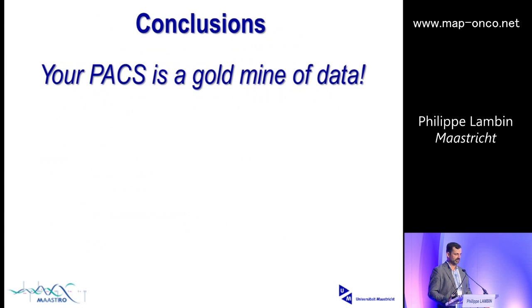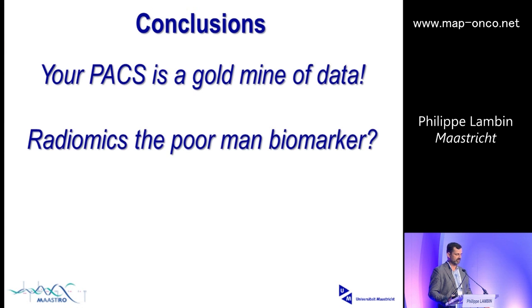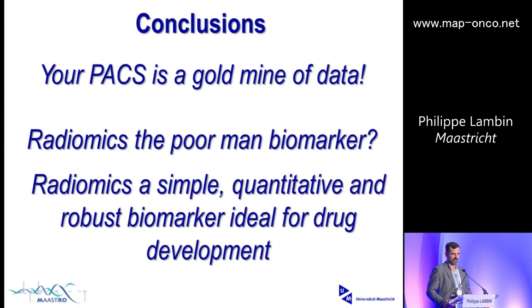So in conclusion, I think our PACS is actually a gold mine of data. It's a mineable source of data. Some people would say, okay, if you compare to diffusion MR and etc., radiomic is the poor man biomarker. I don't have a problem with that. But I would say radiomics is a simple, quantitative, and robust biomarker ideal for drug development and multicentric study.